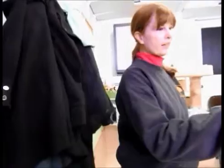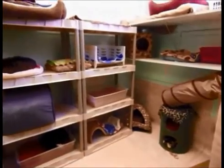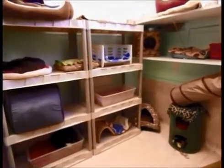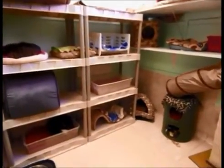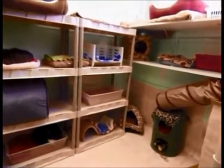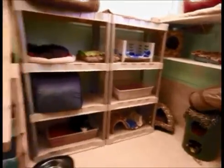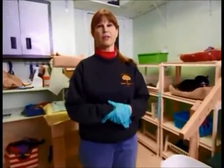If there's a cat in the corner, like this one over here, you don't need to move those cats. He's in there because he's nervous, so you can kind of just clean around him. You really don't have to move him. Laundry goes in the laundry room. That's about it for the main population room. We just do a really thorough cleaning.